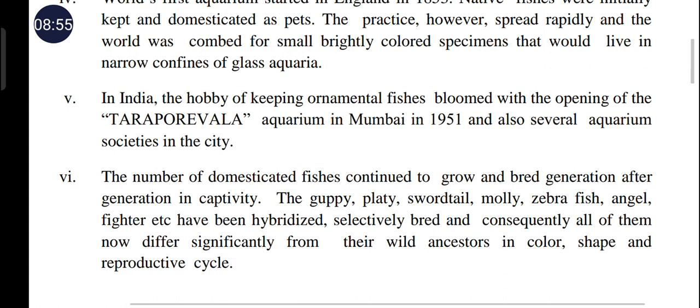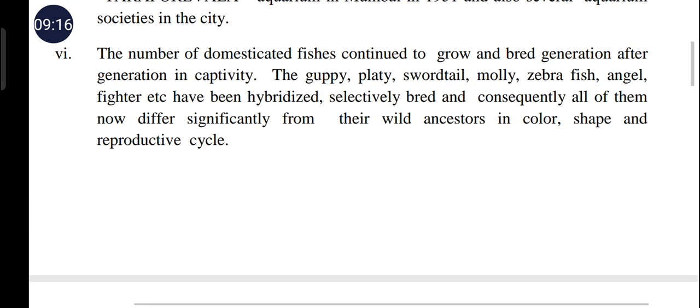In India, the hobby of keeping ornamental fishes bloomed with the opening of the Taraporevala Aquarium in Mumbai in 1951, and also several aquarium societies in the city. The number of domesticated fishes continued to grow and breed generation after generation in captivity.